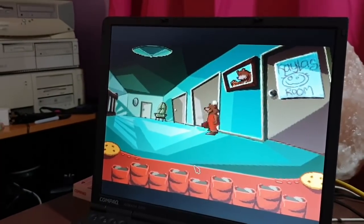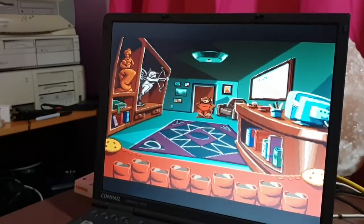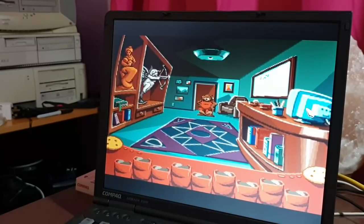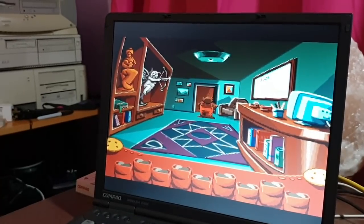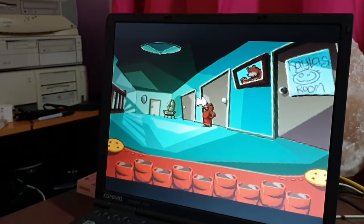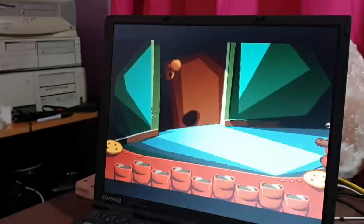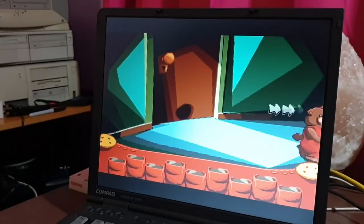Now, I like how I could just go exploring any room in the house that I wanted to. Let's switch on the computer. I wonder if it's an e-machine. Yep, it's an e-machine. I could explore any room in the house.